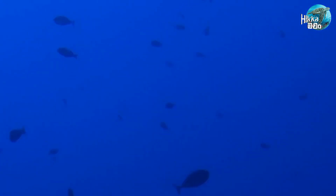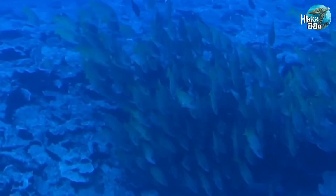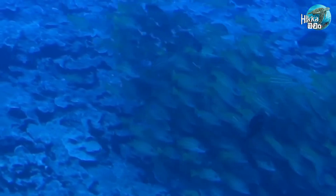Tahitians love to eat that fish, so they let them go out here. It would give a little boost to the fishing economy, but it didn't really work out that way. Here on the reef, there's algae, crustaceans, fish eggs, all sorts of things. These fish like little sponges.